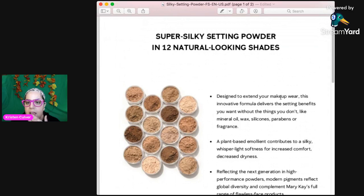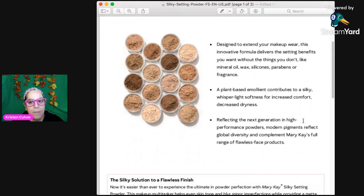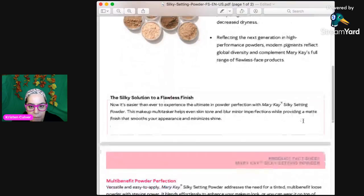done very creatively like a mosaic. It is a plant-based emollient. That's a big deal. I mean, I don't know about you, everything nowadays should be plant-based because it's healthier, it's safer. A lot of our stuff is water-based and plant-derived. But I love the fact that we don't use mineral oil, wax, silicones, parabens, or fragrance. So it's safe. It's clean beauty. We're finally getting into the place everyone wanted us to be. It's the next generation in our Mary Kay product lines.